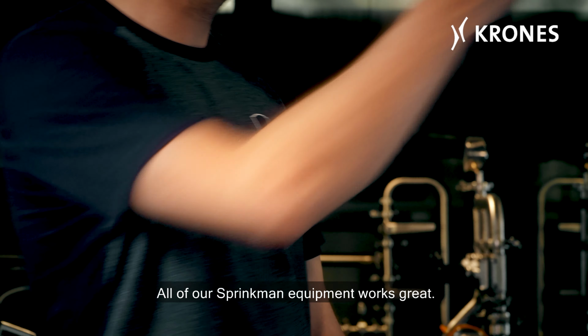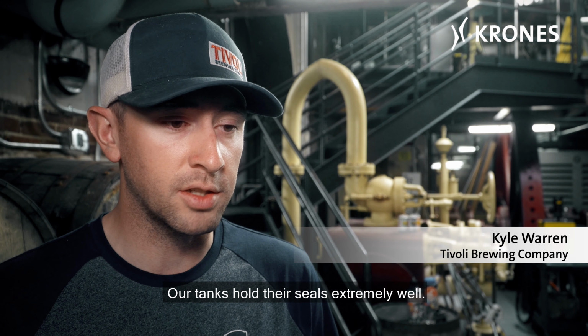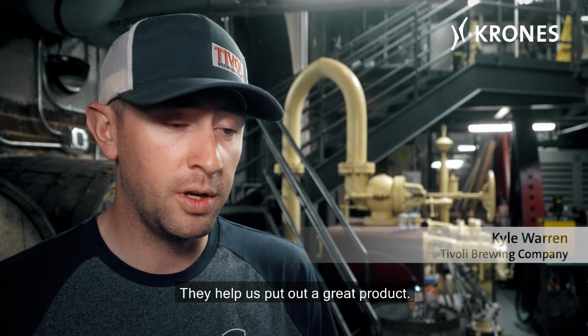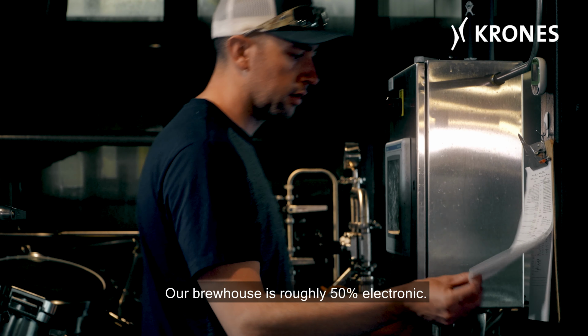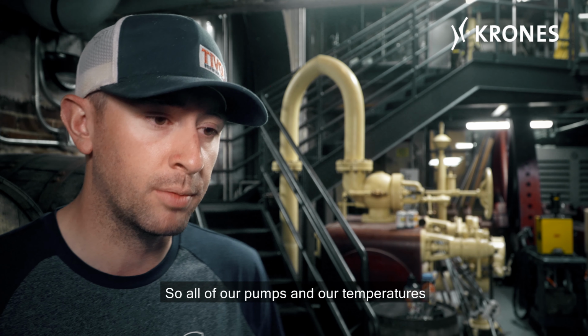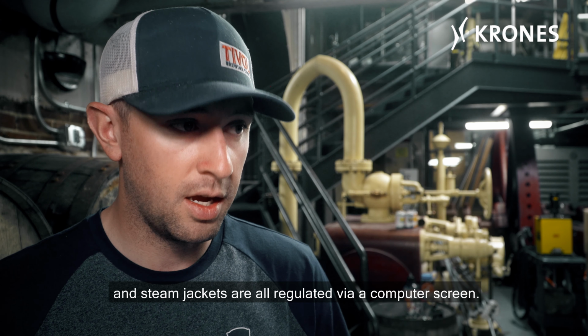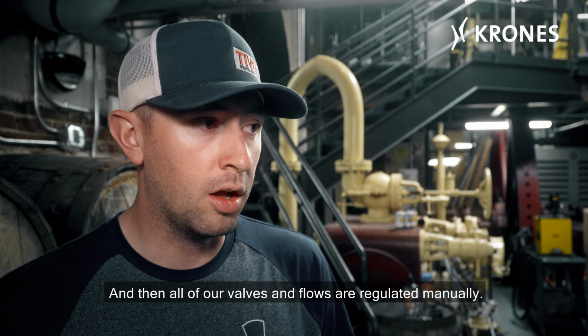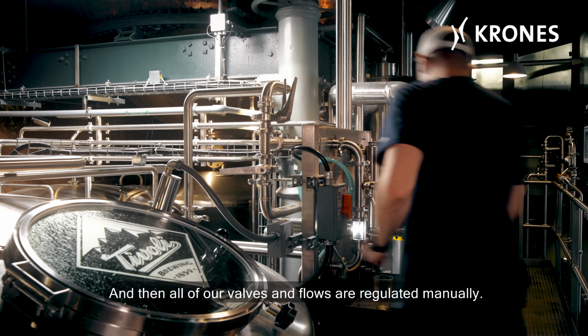All of our Sprinkman equipment works great. Our tanks hold their seals extremely well, and they help us put out a great product. Our brew house is roughly 50% electronic, so all of our pumps and our temperatures, steam jackets are all regulated via a computer screen, and then all of our valves and flows are regulated manually.